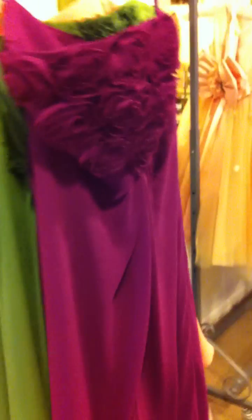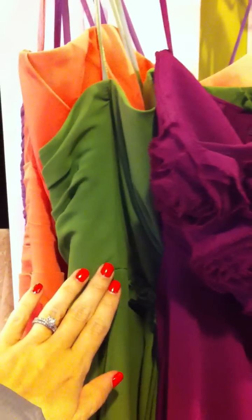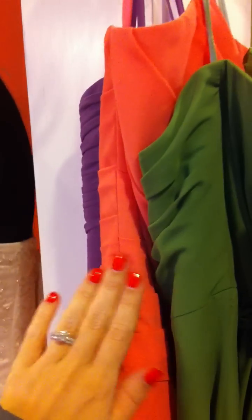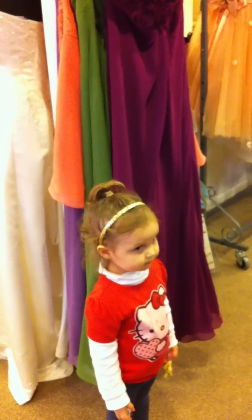Oh, that's pretty. Gabby, do you want to be my model? Do you want to come stand in front of the dress? Okay, go stand right there. Then Nate, Mandy can get an idea of what the real color looks like. Can you look at mommy and smile?